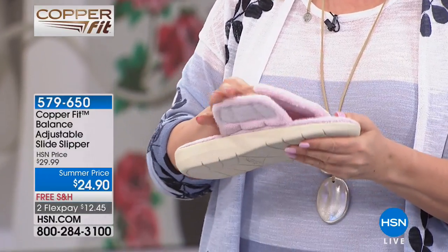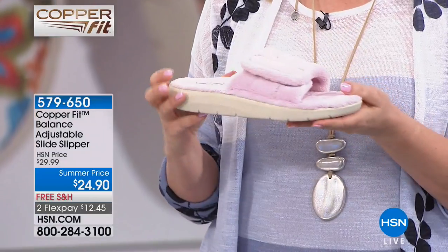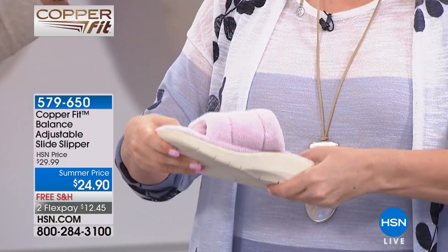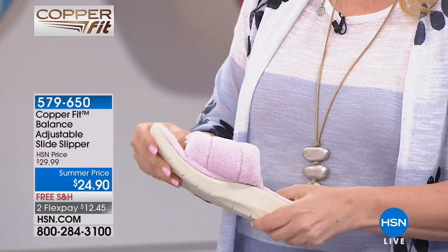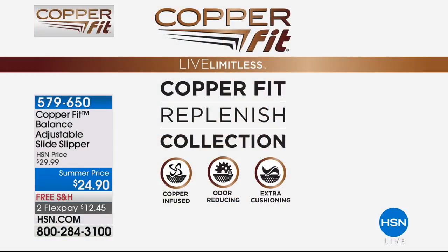And our slide slippers are like slipping your feet, wrapping them in a cloud, but this cloud is no silver lining, darling. It has a copper lining because we've infused the fabric with our copper ions, just like our entire range. I love that. Silver lining, a copper lining. You like that? I do.